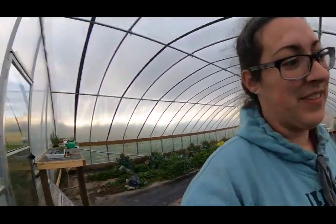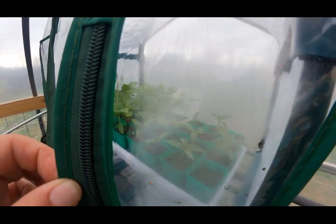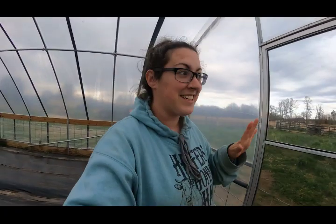But if you ever do need to save your very lightly frozen or lightly frosted, frost tender plants, you can do so by spraying them with water. I don't wanna open this up, but you can see in there, our peppers look really good. That was a success. Hopefully we never have to deal with that again.